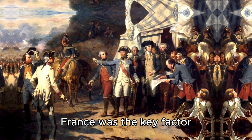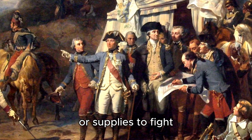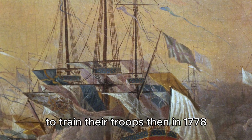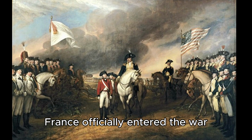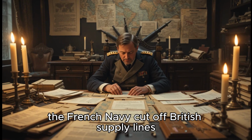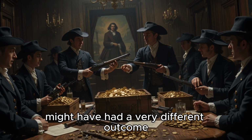France was the key factor. Another major reason for Britain's defeat was the role of France. At the beginning of the war, the Americans barely had enough weapons or supplies to fight. But the French were secretly sending them guns, money, and even professional military officers to train their troops. Then, in 1778, France officially entered the war. Suddenly, Britain wasn't just fighting the colonists, it was fighting a powerful European empire. The French Navy cut off British supply lines, and their army supported the Americans on the battlefield. Without France, the American Revolution might have had a very different outcome.